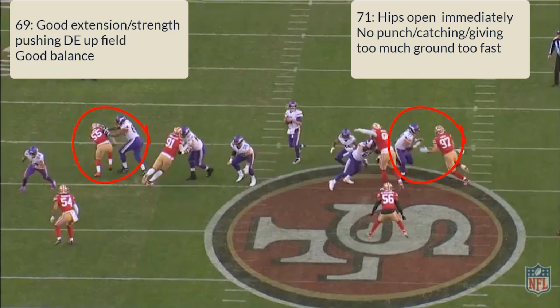69, again, good extension, good strength. He's pushing the defensive end upfield. He's got good balance. I don't like his footwork. I don't like that he keeps crossing over. He's actually turned to the sideline as well, but he does a good job because he's got long arms, and he's using them to keep that defensive end from making any kind of pass rush move to push up to the quarterback.